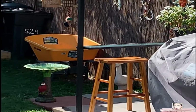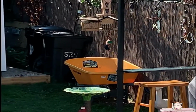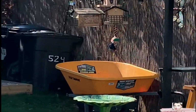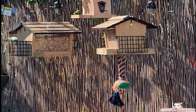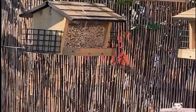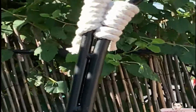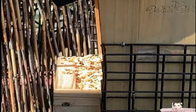This is our little bird feeding area. I put the little wheelbarrow underneath all the bird feeders so it can catch all the feed. I can put it back in because they just toss it out anyway. But we went ahead and fixed this little problem on the little stick that she got caught on, and my husband wrapped it up with rope so we will not have another bird get stuck that way and get hurt.